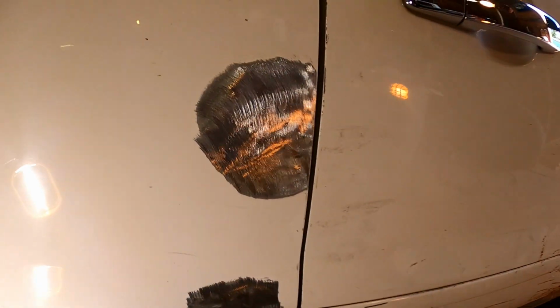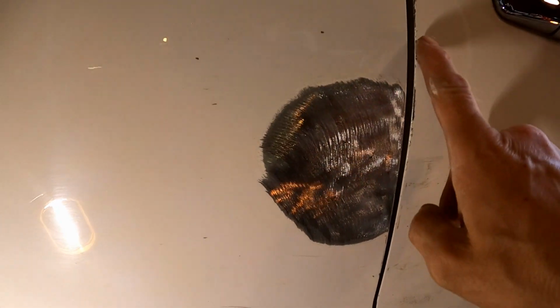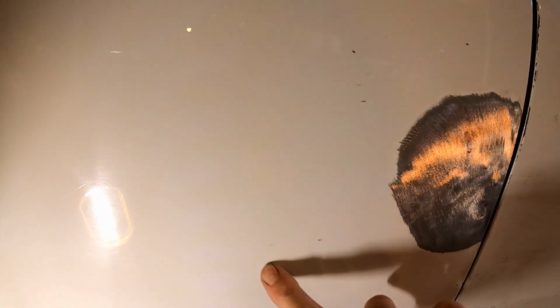All right, check it out, you guys. We're gonna feather around the bodywork here. We're gonna use our DA. This is 80 grit sandpaper disc. We're gonna go around the edges like we talked about earlier. We wanna get all the way around this bodywork, okay?